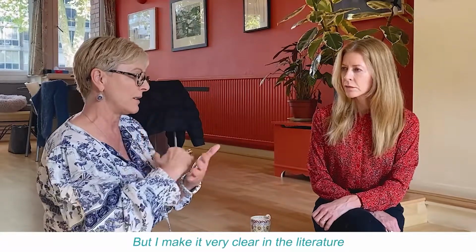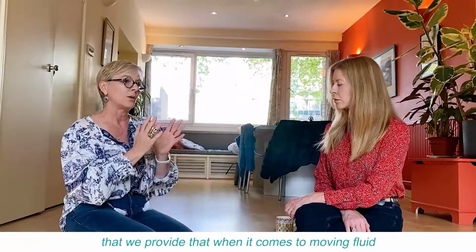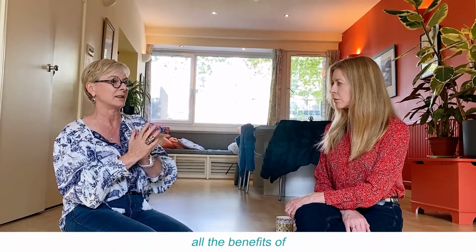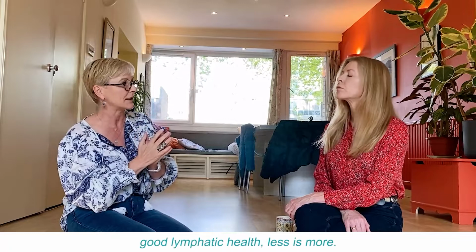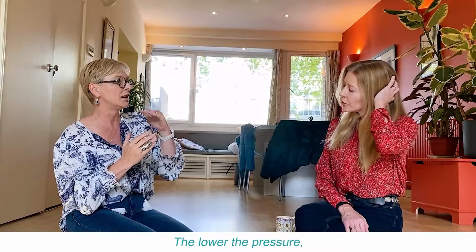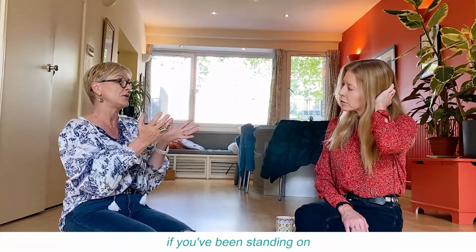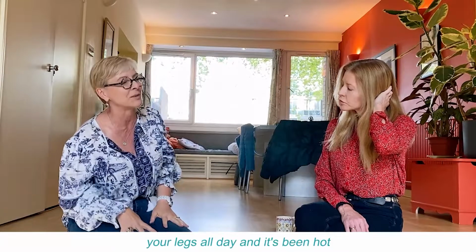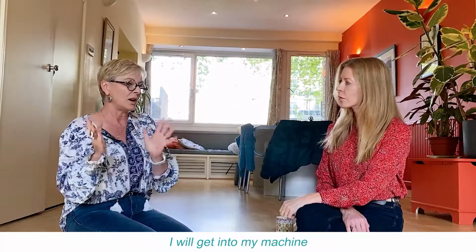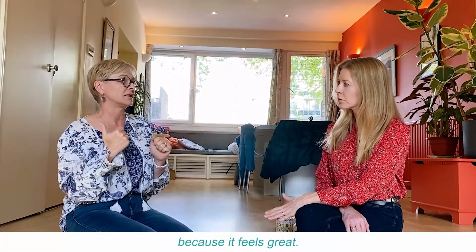But I make it very clear in the literature that we provide that when it comes to moving fluid and getting all the benefits of good lymphatic health, less is more. The lower the pressure, the more you're activating the lymphatic system, which isn't to say that if you've been standing on your legs all day and it's been hot and they're tired, I will get into my machine and put it on really high pressure because it feels great.